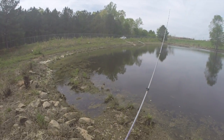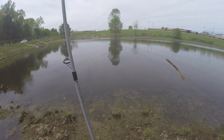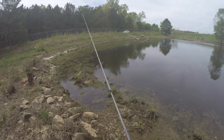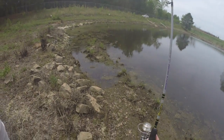It's starting to get right. I think the females are, that's why I'm throwing something finesse, something I can get out there a little bit out here where the females might be hanging out on the outsides, just a little bit off the bank, but they're close.